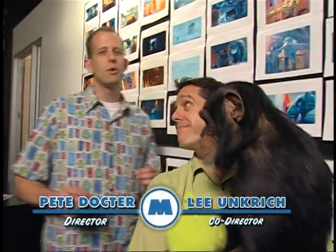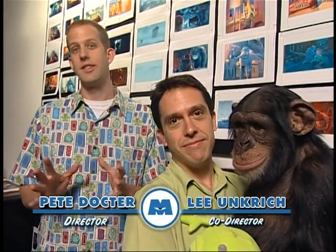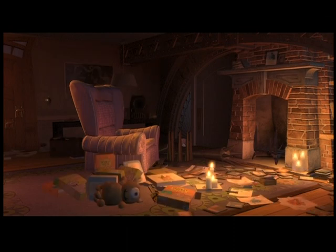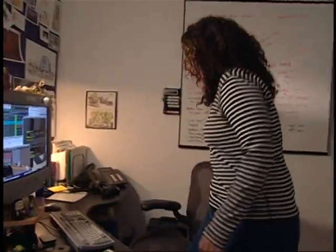So for Monsters, Inc., we created a new department called set dressing. And it's in set dressing that we take our empty sets and we fill them with furniture and props and all the little things that make a world look lived in. So now we'd like to introduce you to the person responsible for heading up that department, Sophie Wieselet.